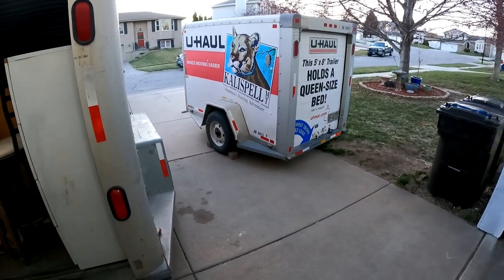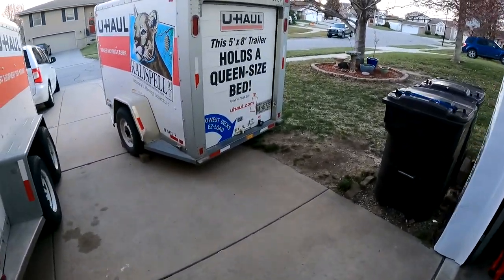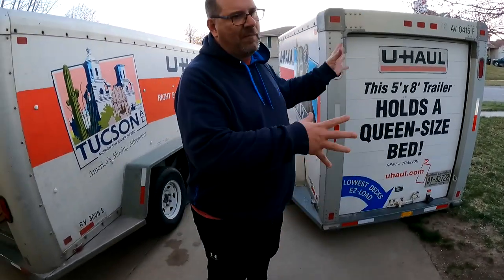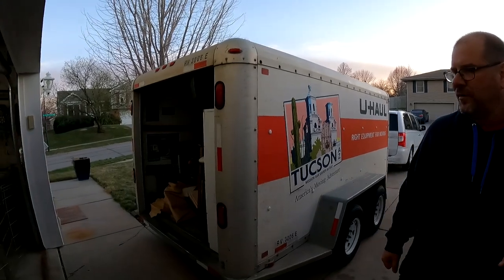What's another one? The other one is, I'm afraid to open that door. We're not going to open that until we're ready to unload it tomorrow because I'm afraid some things are going to fall out. Oh, it's really packed, you guys. We packed the crap out of that. And then the van's full of random stuff, too.